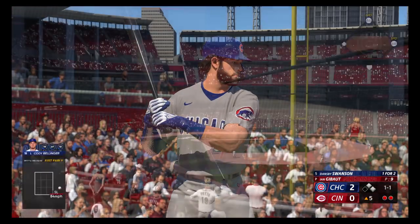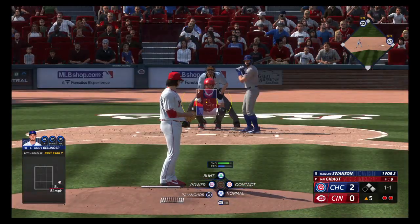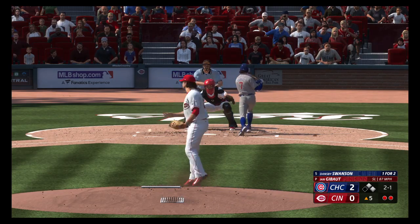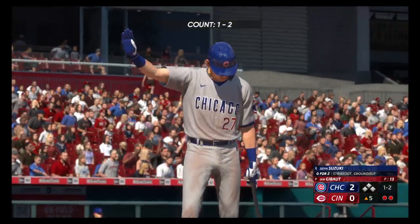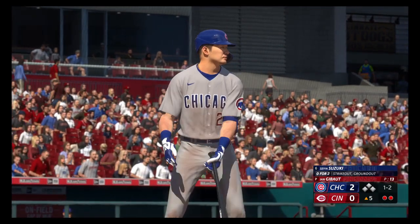Dansby Swanson is going to get a chance to hit. He's already homered here in this one. Inside, and it hit him. And now the bases are loaded. That's one of those lookout pitches. As soon as it leaves the pitcher's hand, you start bracing for impact, knowing that it's going to be hard to get out of the way of that one.